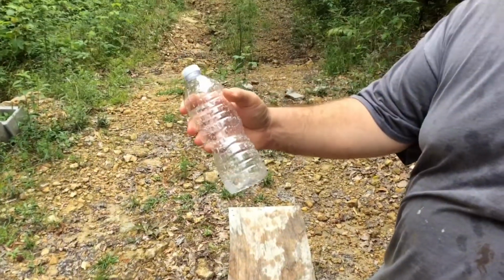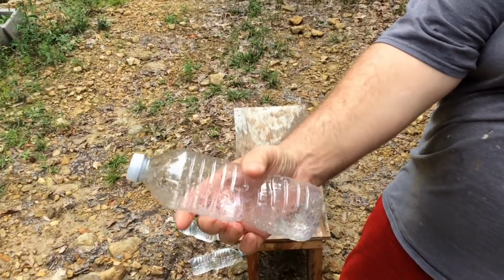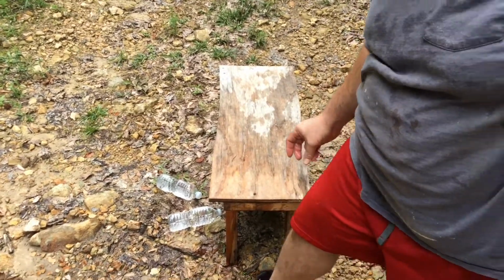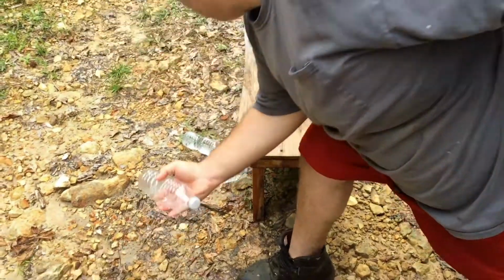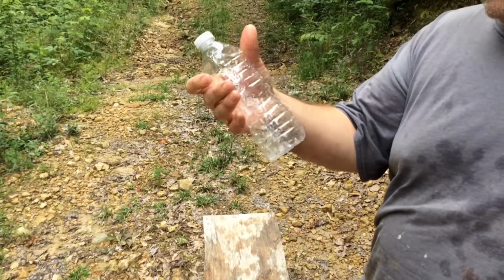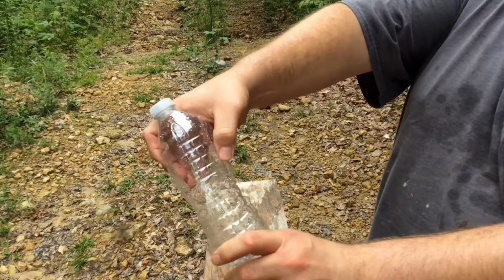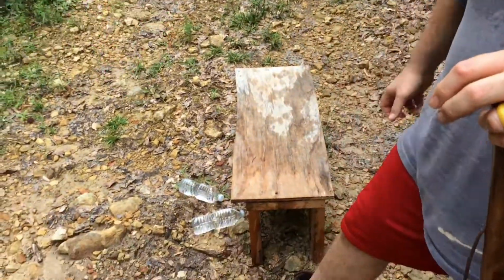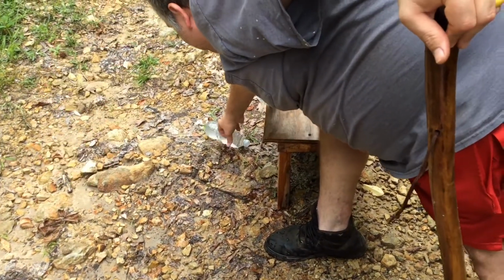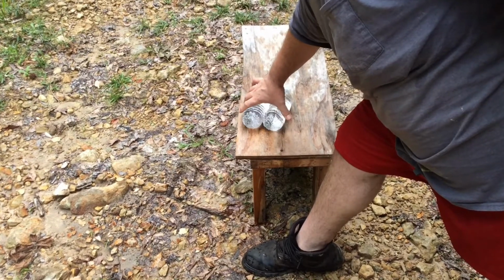This one's empty as well. Looks like an entrance hole there with an exit hole on that side. Number 4. This one, I guess it's like this. It's got an entrance hole and an exit hole there. So I went through 4 bottles, and these 2 are still intact, so it must have deviated off from there.